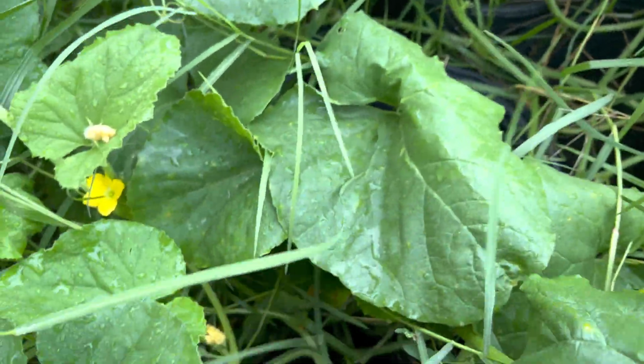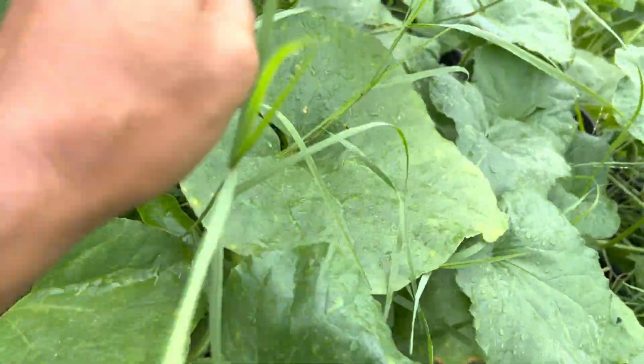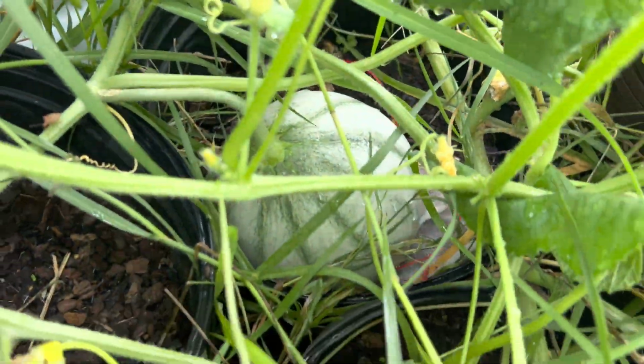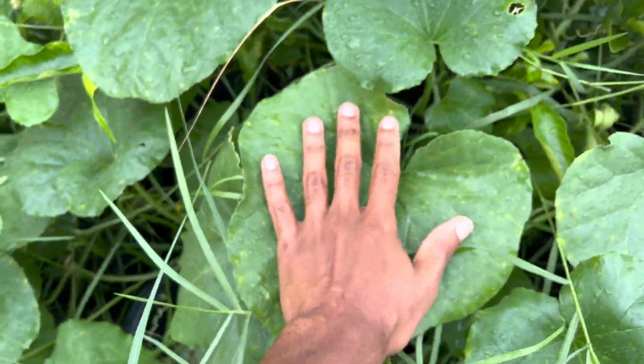I could plant a lot of vines in one grow bag, but if it's a real sweet variety like Baker Creek says, they say it's supposed to have a sky-high Brix reading. And I believe that it would. Here's the other large one right here. I believe that it would have a sky-high Brix reading just due to these large leaves, which are way larger than Madhu.